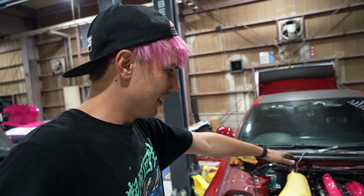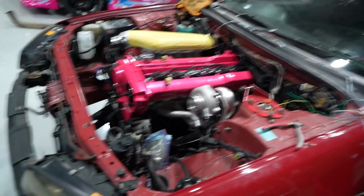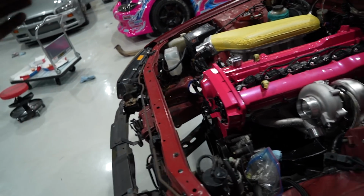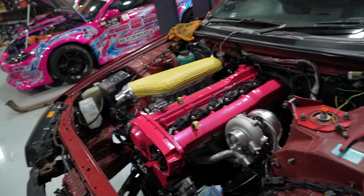We got to put the whole thing back together. We got to get the fabrication done, which is probably going to be the hardest part about this, but it is done for the most part. For the most part, it runs. Got to get an intercooler in and all that kind of stuff, and the radiator, and there's a lot that needs to be done. But for now, it starts.